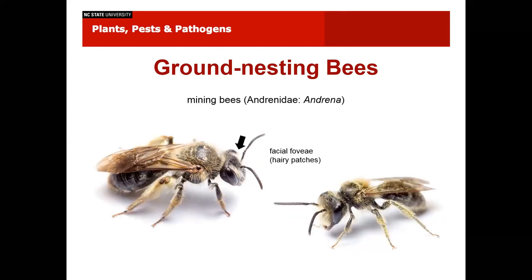Then you have things like the Andrenidae, the mining bees, in the genus Andrena. These bees are similar looking, a little bit more pale, but there's a lot of variability in some, and between these two groups, they're almost indistinguishable, and I have a tough time with bees anyway. One of the characters, though, for this group is that they have this thing called the facial fovea, and they're just these rough, hairy patches, two rough, hairy patches on their face. This one is a lot easier to see than on this one.